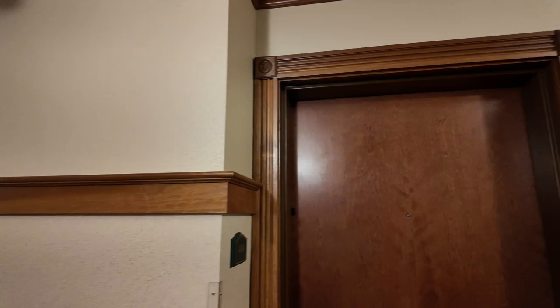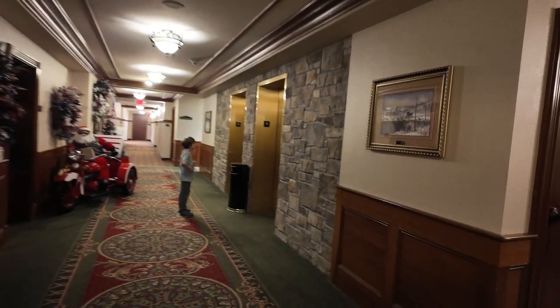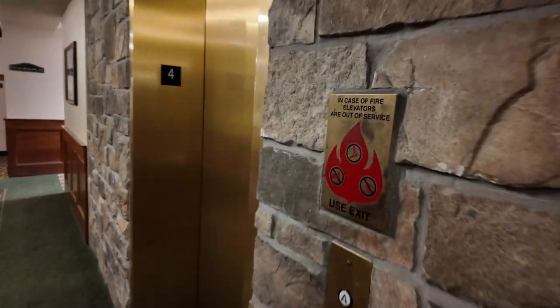All right, so we're gonna go out and explore a little bit of the hotel before we head out and find something to eat, and then we'll probably call it a night. We might do the pool if we have enough time, but everything looks really, really cool. There is quite a bit of wood accents throughout this hotel, along with the stone, the red, the green. We're gonna check out every floor.